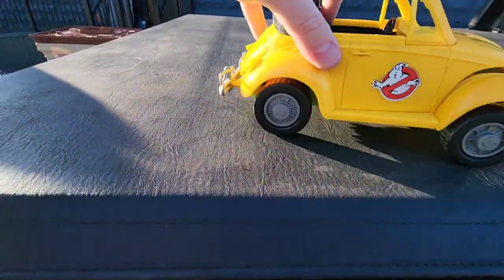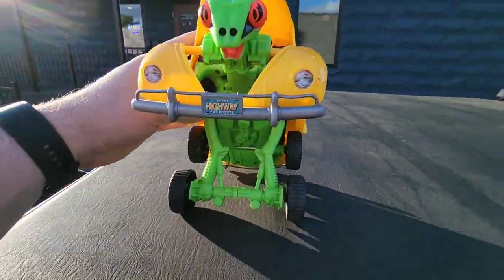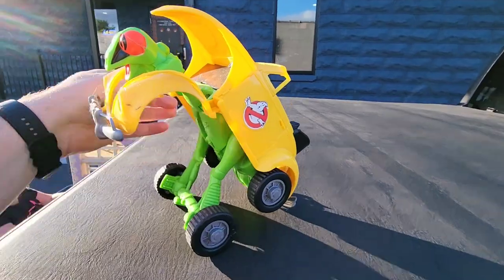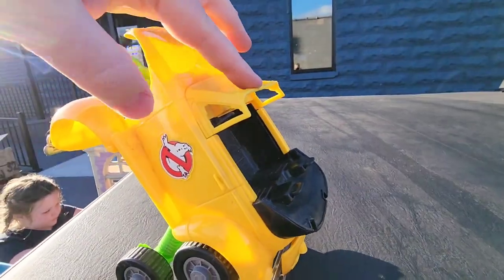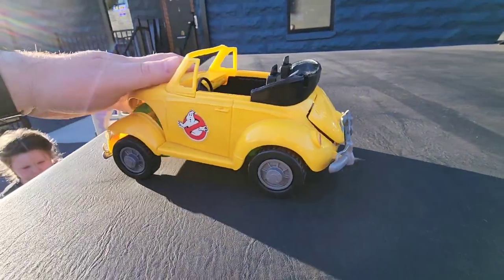I break for highway ghosts. Whoa, don't roll away. Okay, what do you push? You push this. Yeah, somebody pops up. Highway Hunter, that's him. So yeah, he's actually in decent shape. Most of these I come in will have this broken or something inside will be broken. So that one's actually in nice shape.